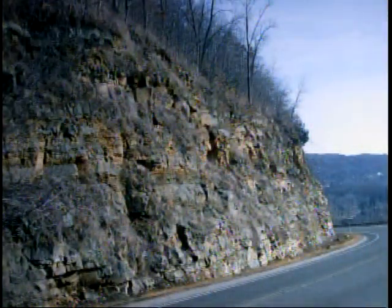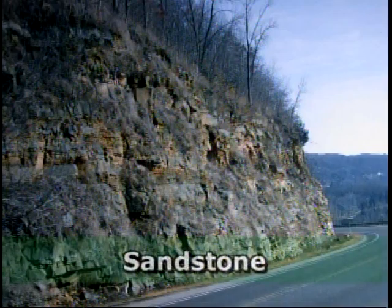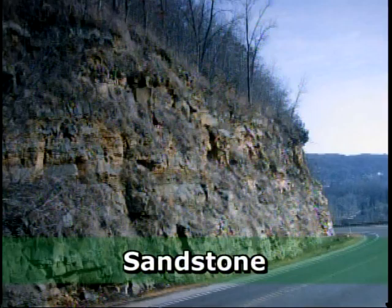Here's a close-up of these rocks as exposed in the road cut. They're sandstones, much younger than the lavas. So what are they doing at the same and lower elevations as the lava flows? Well, they record the flooding of the sea into this area about 500 million years ago.